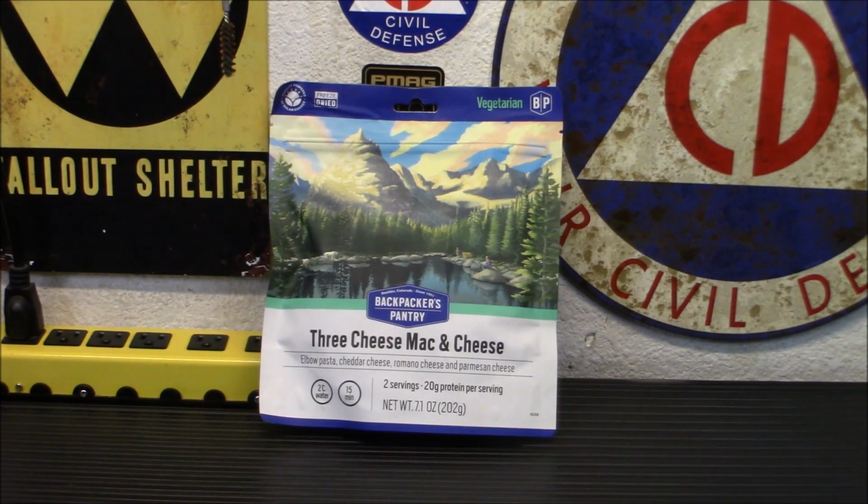This one I actually purchased at Walmart. You can buy them a little bit cheaper online. I have them for about $9.98. They're $10, but they're 2 servings. And Backpacker's Pantry is usually fairly accurate when they say something's 2 servings.